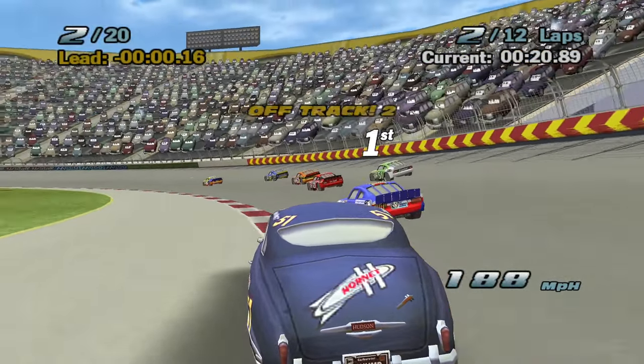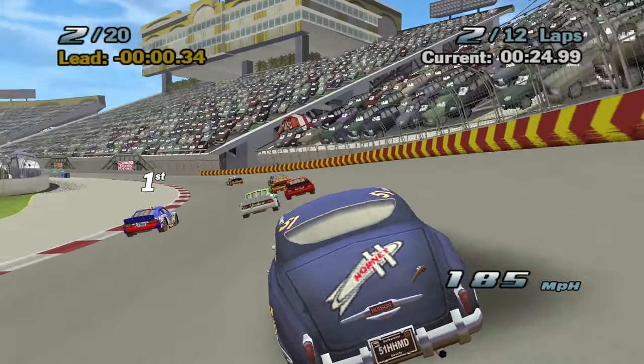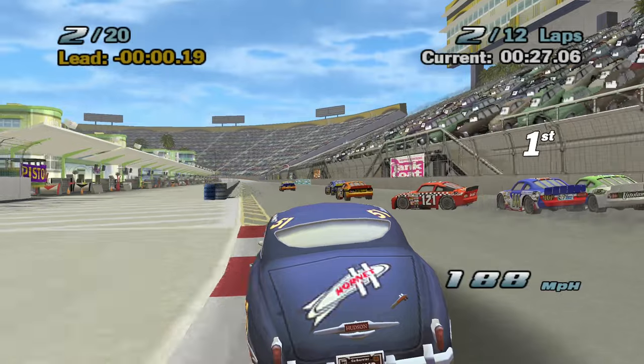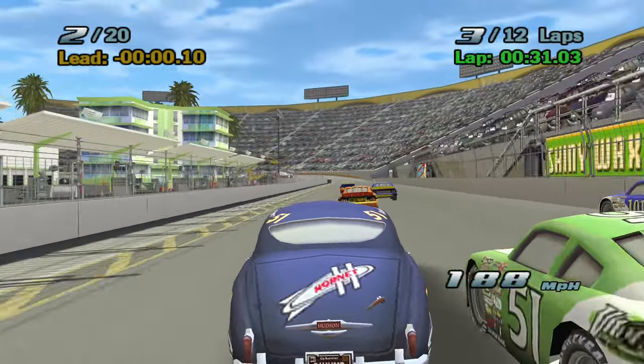He's in first place. Cars left, oh no, we're gonna go right into the wall. Now we're gonna keep it. And yeah, first place right in front of us. On the second lap already in second. Whoa, it almost takes the car out. It almost takes us out. Oh, and we almost get taken out again.